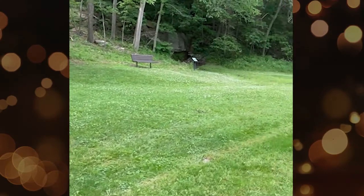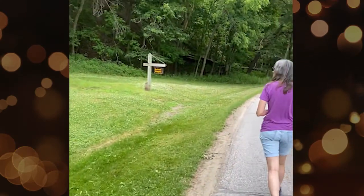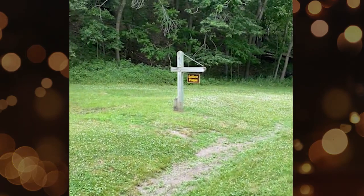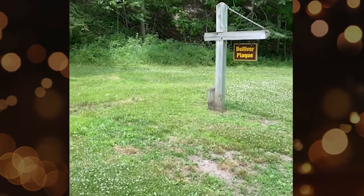Coming up to something called the Dolliver plaque. Don't know what it is, but there is a plaque built into the rock on the side of this little, what you would call Iowa Canyon.